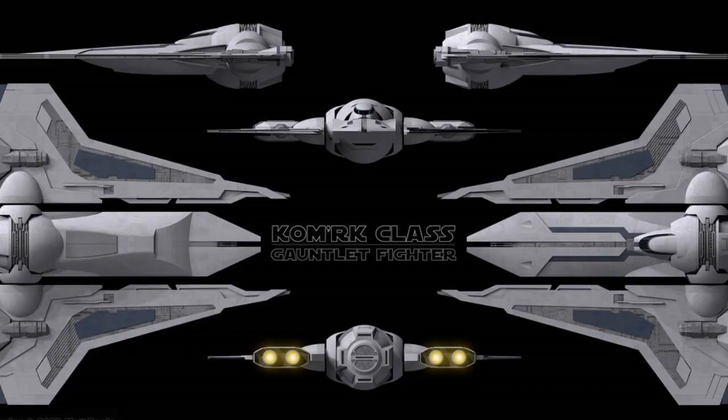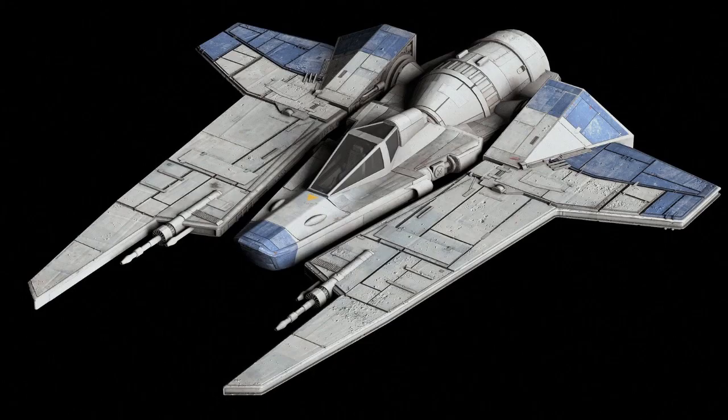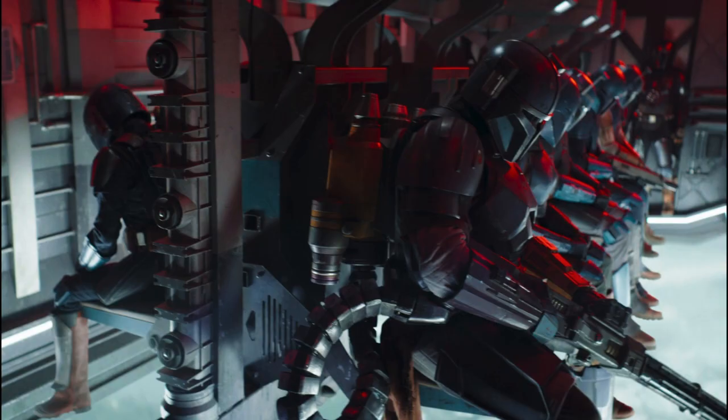The Gauntlet Fighter, or more or less the Komoric, K-O-M apostrophe R-K class fighter/transport. It's very similar to the Fang Fighter in shape, but it is a fighter/transport. So it seats up to 24 troops, and it's got some pretty good guns on it, but it's also much bigger than the Fang Fighter. The Fang Fighter is one person, maybe two people. I can't remember for sure, but it's not a transport ship.